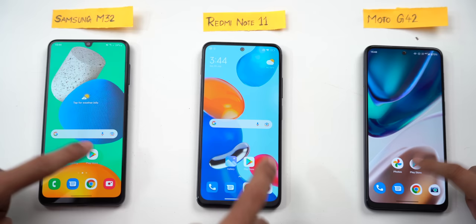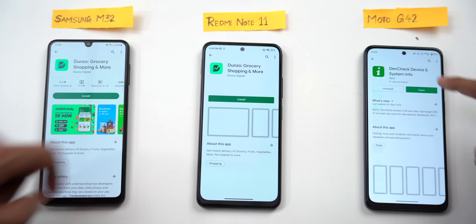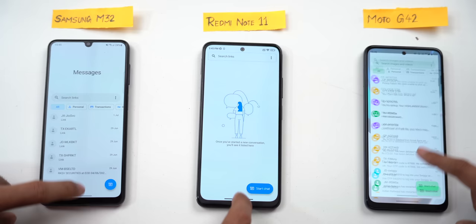A bit faster on the Redmi and Samsung. So we'll just search a random app and see if it is in memory or not. Swipe up. Now let's start with Messages app. It's in memory on all the three phones. And now Google Chrome, again in memory on all the three phones.